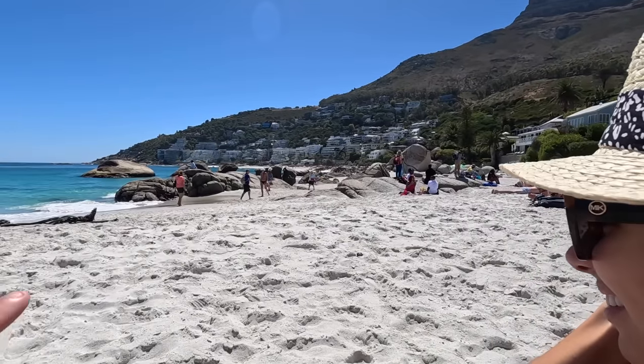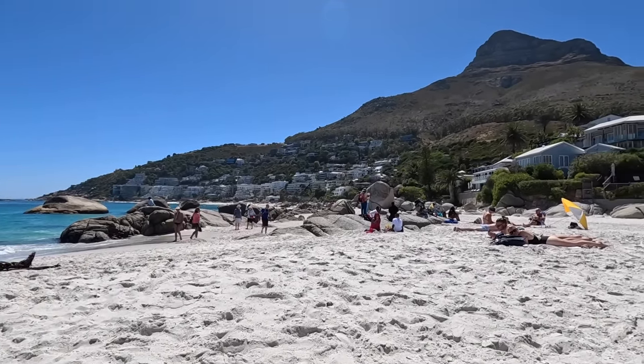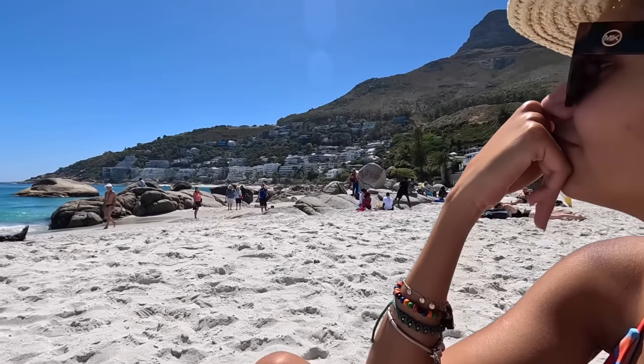They seem to be separated out by these rocks. It also looks cool, the beach, because of the rocks. Kind of different. Yeah, I suppose this is looking a bit more like Rio. But the water here looks nicer. But I think it's very cold because we see people going in and they are like dying.